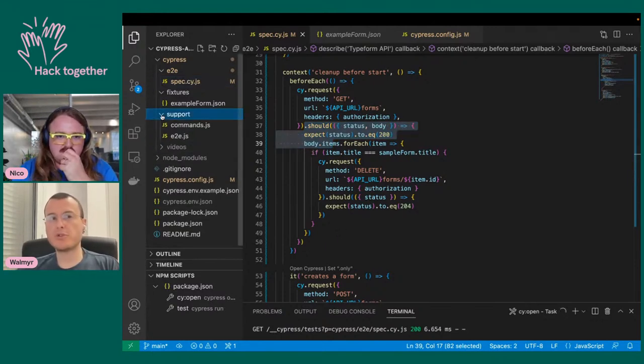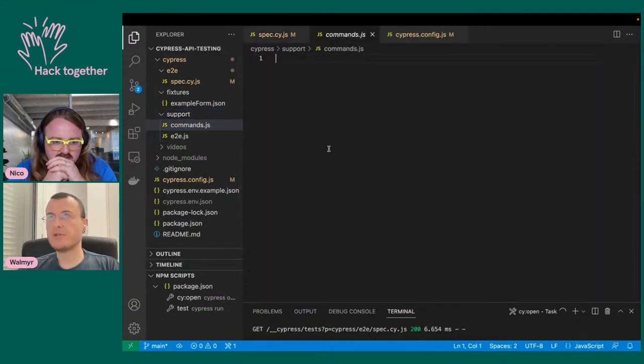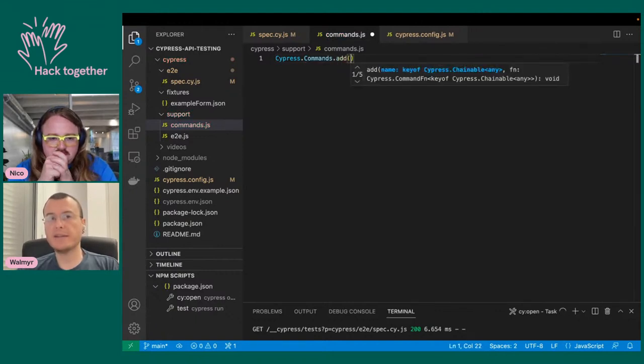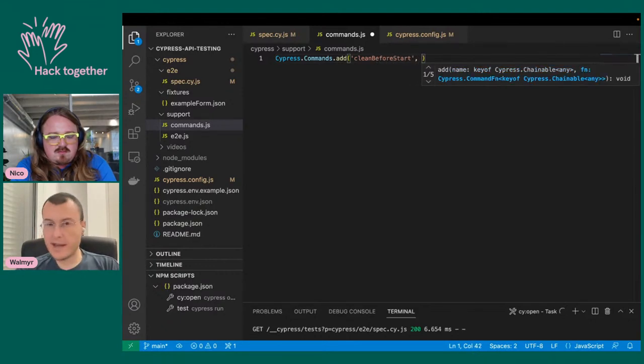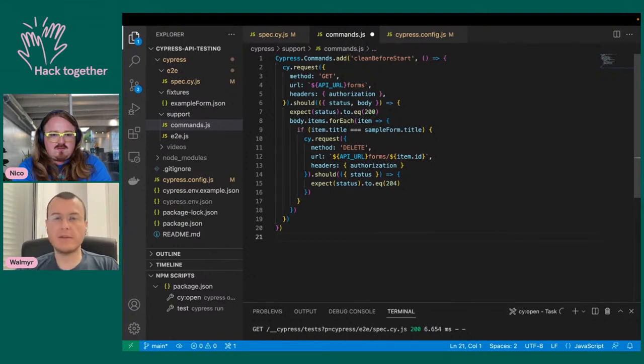So as I mentioned in the beginning, on the support directory, we can create custom commands. So what I thought of doing is extracting all of that to commands, and to create custom commands, there's the Cypress module, and then we can call commands.add to create a custom command, which is basically something that you call with cy dot. As you do with native commands like cy.request, you can create your own commands that will be available on the cy global object. So I'm going to create a custom command here, which I'm basically going to call cleanupBeforeStart, and it's going to execute a function.